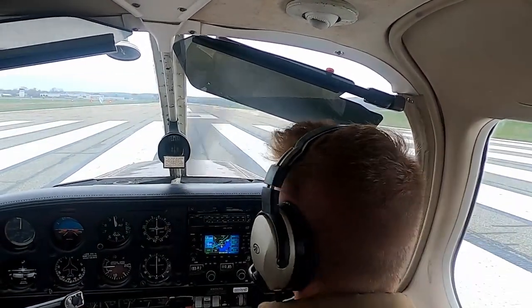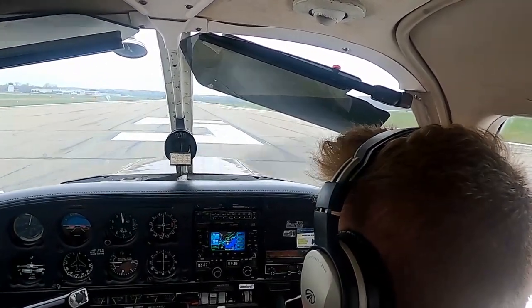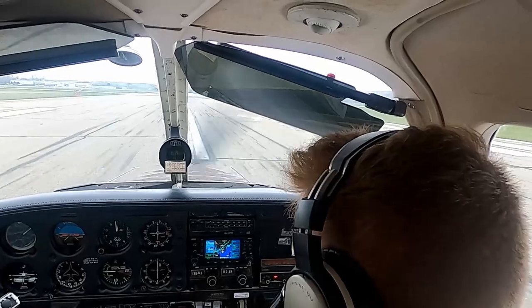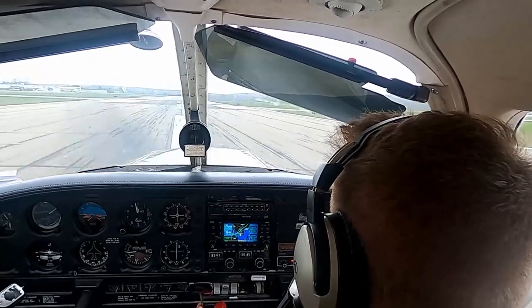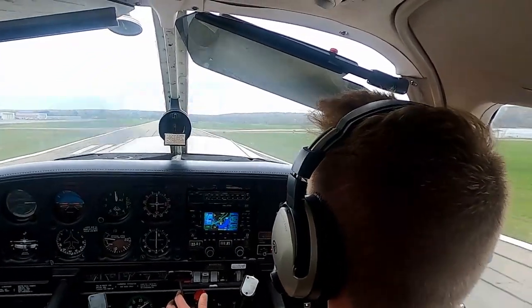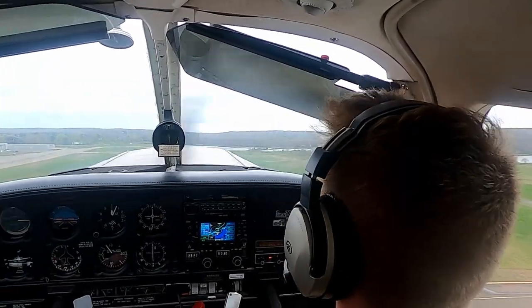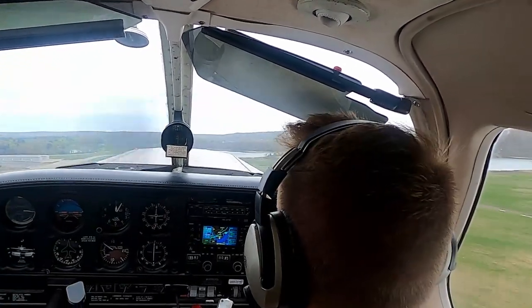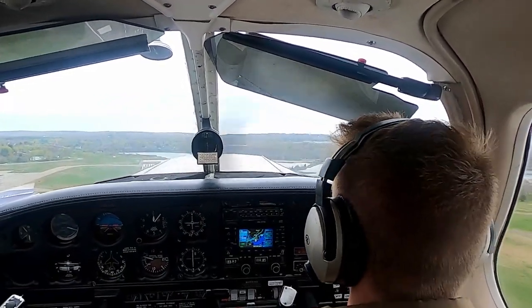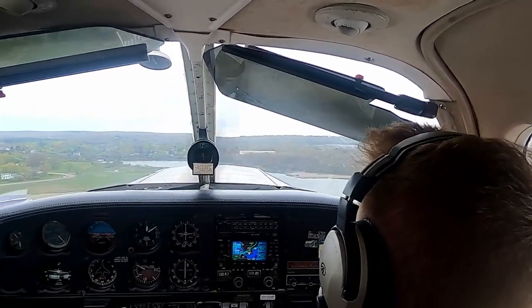Three green, steady RPM, and release. Okay, airspeed's alive. As I speed up, I'll roll this level slowly. 40, 50, 55, rotate. Okay, climbing out at 70. Positive rate. I'm clear of my 50-foot obstacle. One notch out, nice and slow, still accelerating, second notch out, and 80 knots, we'll watch out for that bird.